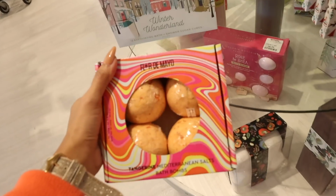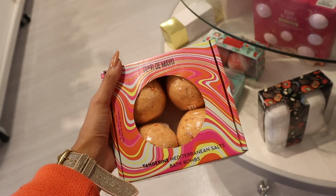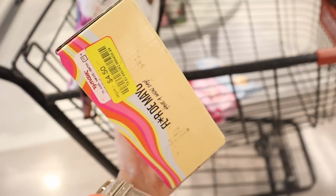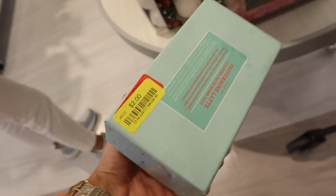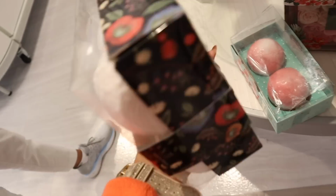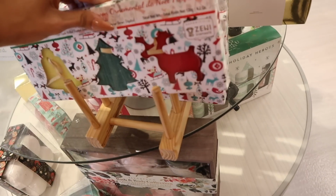And this one is a pack of bath bombs, and it has the yellow tag too. So $4.50 for four of them. Like, what? This one is going to smell like tangerine. So really, really cool. I can't believe it. And they also have the pack of two bath bombs down here. So only $2. That means only a dollar each. And this one right here is a pack of four bath bombs for $4.50. And that one is still $7, but definitely look out through the whole entire store.